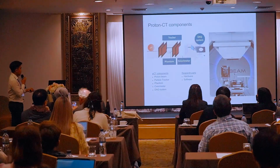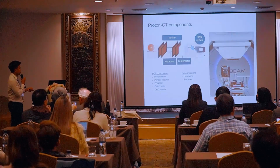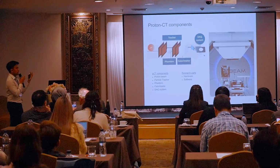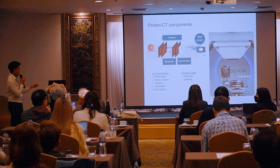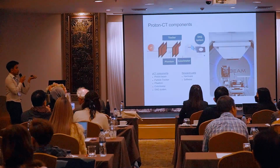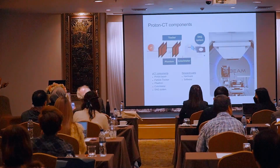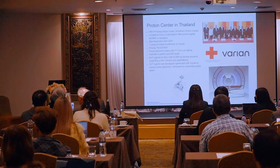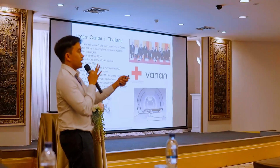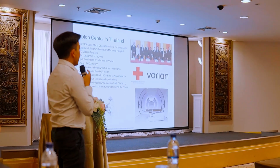And you can see this part is the motion part, which can move the phantom in 3 dimensions, and also a rotating stage here. We can do 3 dimensions plus rotation automatically. Well, this project for the proton therapy is actually not started by me, but started by Ajahn Chinorat.